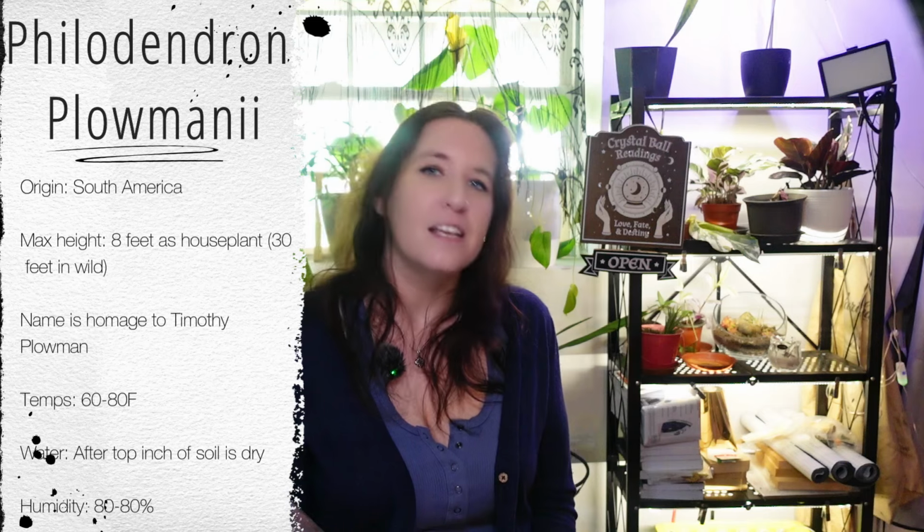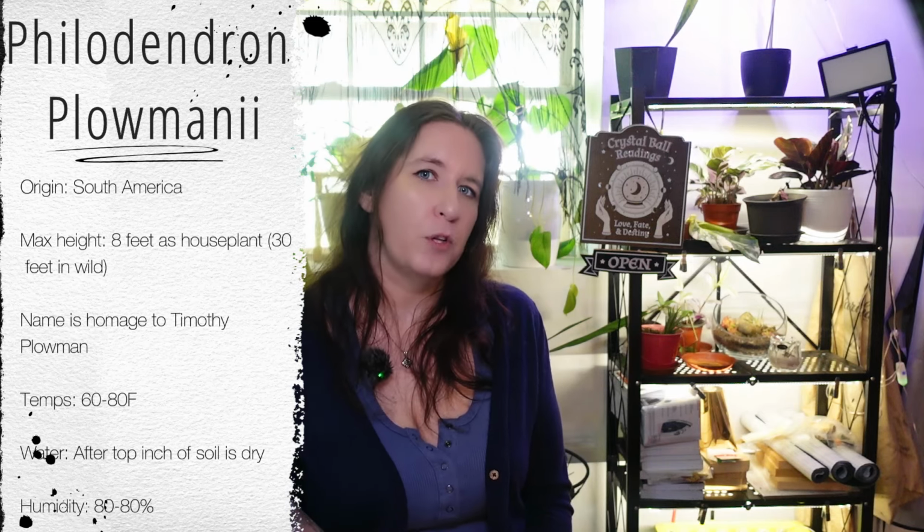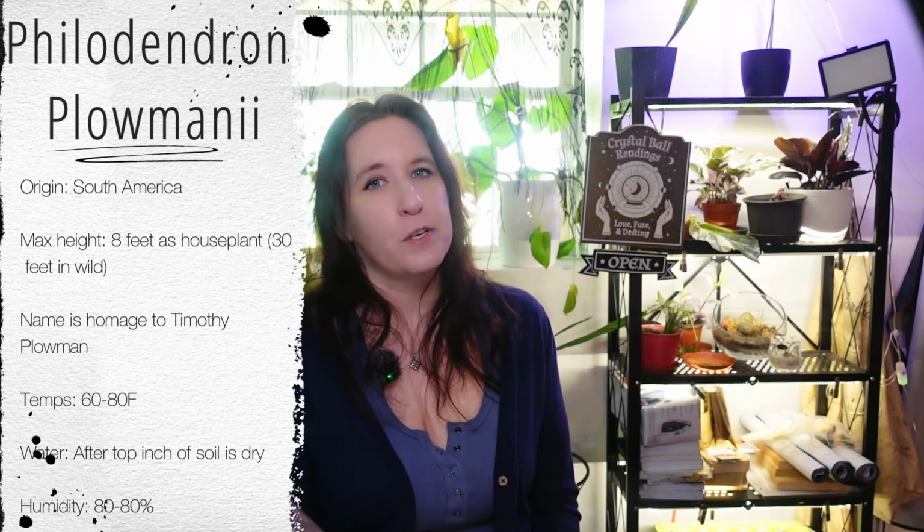For temperature, it's pretty standard for houseplants. Keep it between 60 to 80 degrees Fahrenheit. It is important to watch out if it goes below 55 degrees, as temperatures much lower than this can be detrimental to the plant's health. Keeping a consistent environment will ensure your Plowmanii thrives.